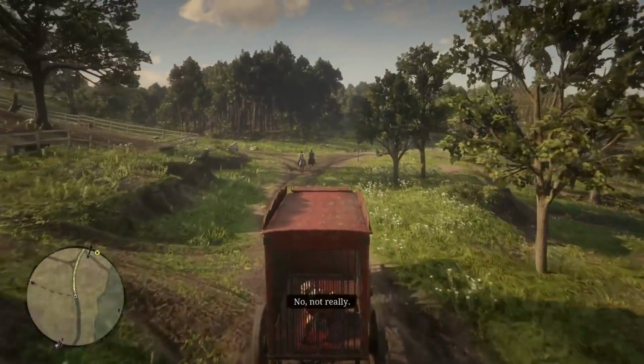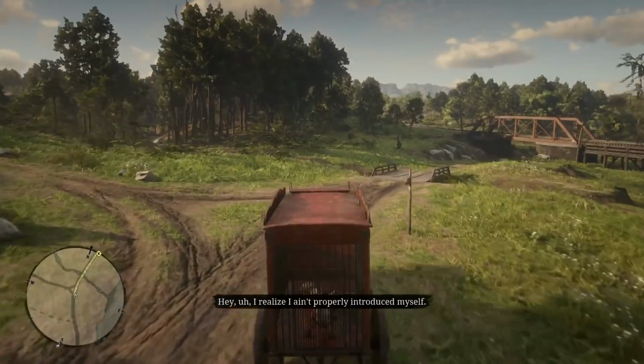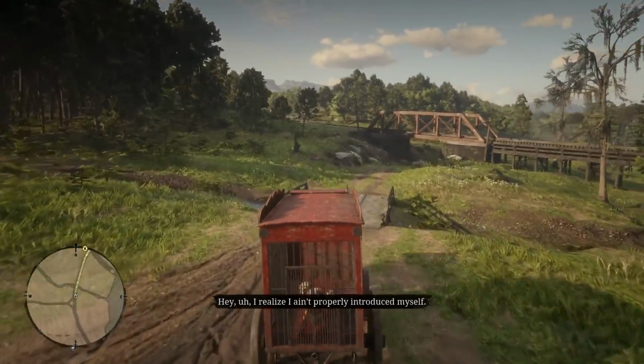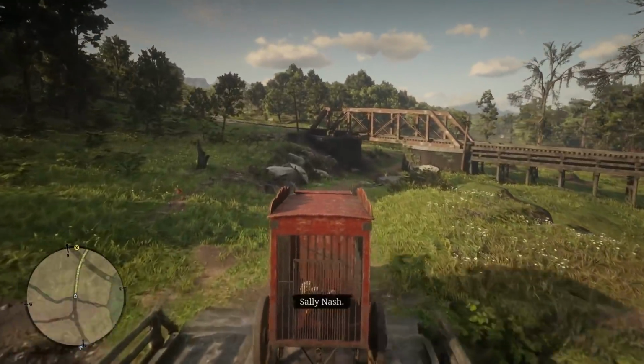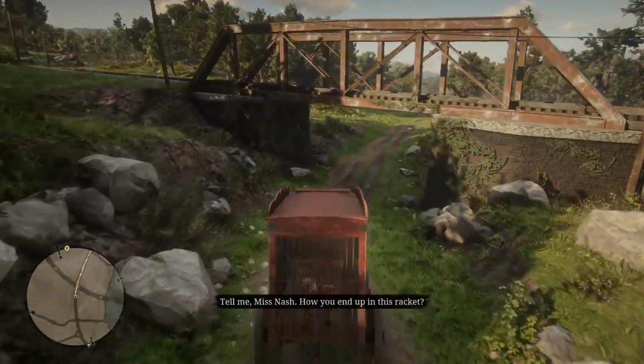So if you have some free time and you've completed Chapter 3, this is one of the funniest stranger missions in the game, so I would definitely recommend that you check it out. That right there is our first unique rare vehicle today. That is the Circus Wagon.